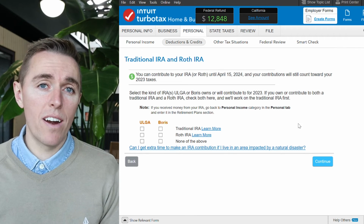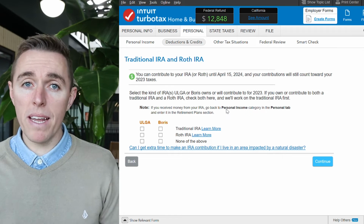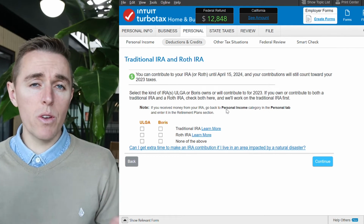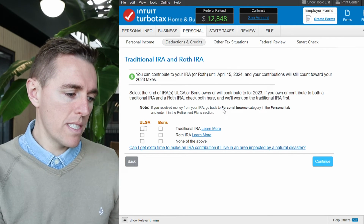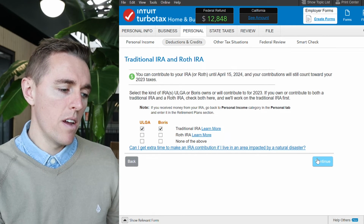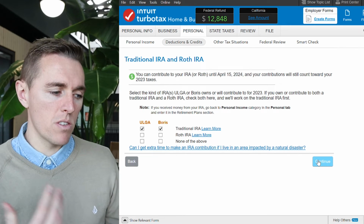So with a traditional IRA, you can actually contribute regardless of your income. The problem is that if you make too much, you can't deduct that contribution. So if you think you earn too much, just know you can always contribute, but you just can't always deduct it. So let's see if that's a possibility for you or not by clicking on traditional IRA for both you and your spouse if you're filing jointly, or if you're filing single just under your own name.